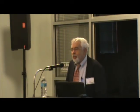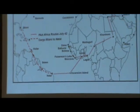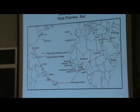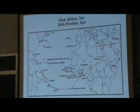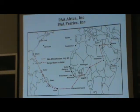Here is a rudimentary backbone map of the route that Pan Am Africa constructed for itself. By no means do I want you to go away thinking those are the only cities that service ran to. They had about 50 or 60 other locations along the route that they visited either once or twice or 100 times that are not on this map.